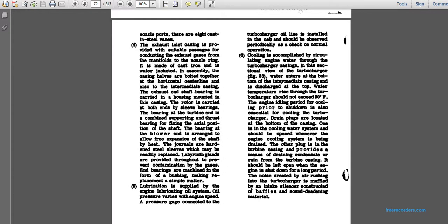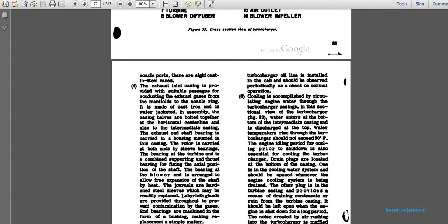Lubricating oil pressure varies with the engine speed. The pressure gauge connected to the turbocharger oil line, installed in the cab, should be observed periodically to check normal operation. Cooling is accomplished by circulating engine water through the turbocharger casing. Water enters at the bottom of the intermediate casing and discharges at the top. Water temperature rise through the turbocharger should not exceed 30 degrees Fahrenheit. The engine should idle for a period to cool the system prior to shutdown.